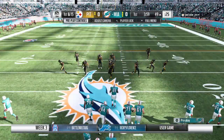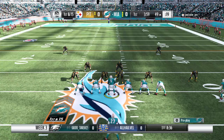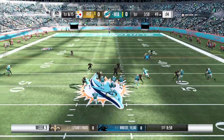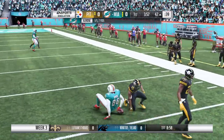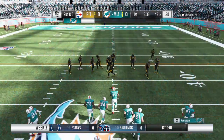Last year, the Dolphins were the second most penalized team in the NFL, nearly 9 a game, and now they've got 1st and 15. Here we go now. 3-19. Back to throw. Throws. That's caught by his big tight end, Mike Gesicki. And this time he's able to take it down to the 42. 7 yards, the pickup on the pitch and catch.